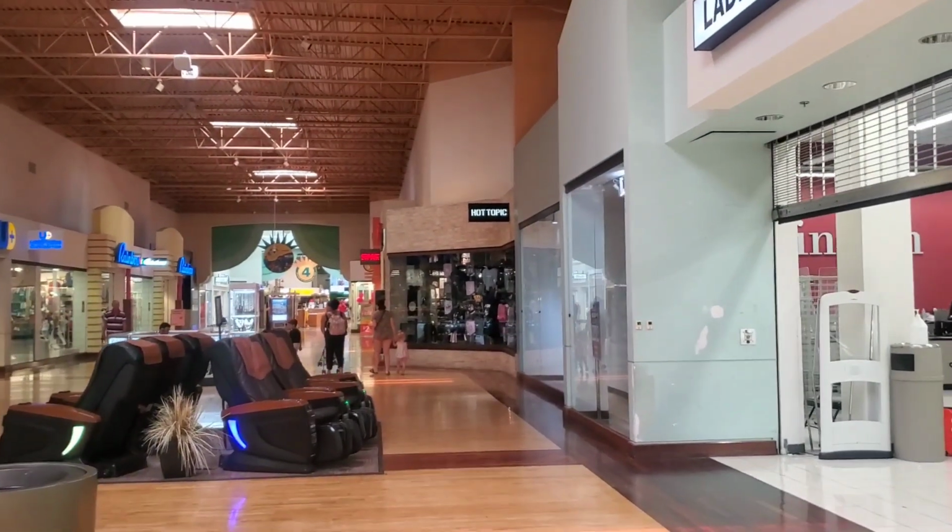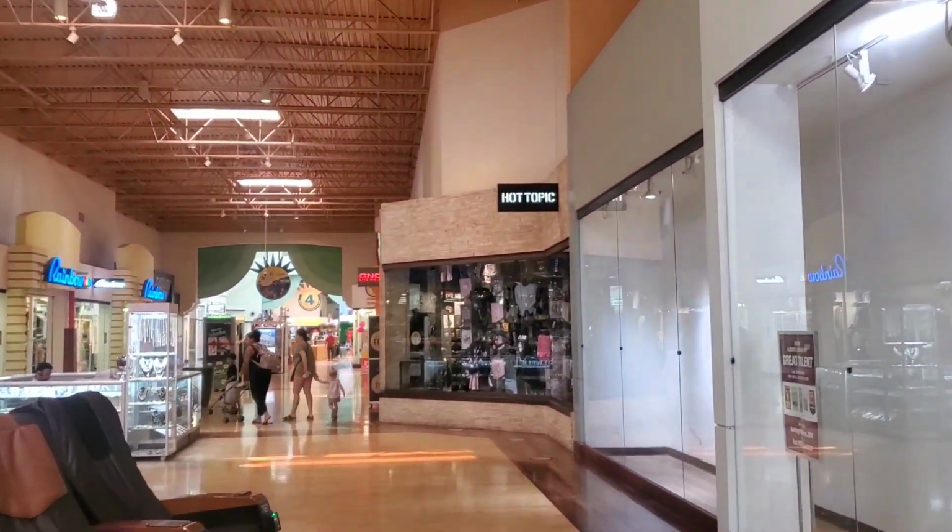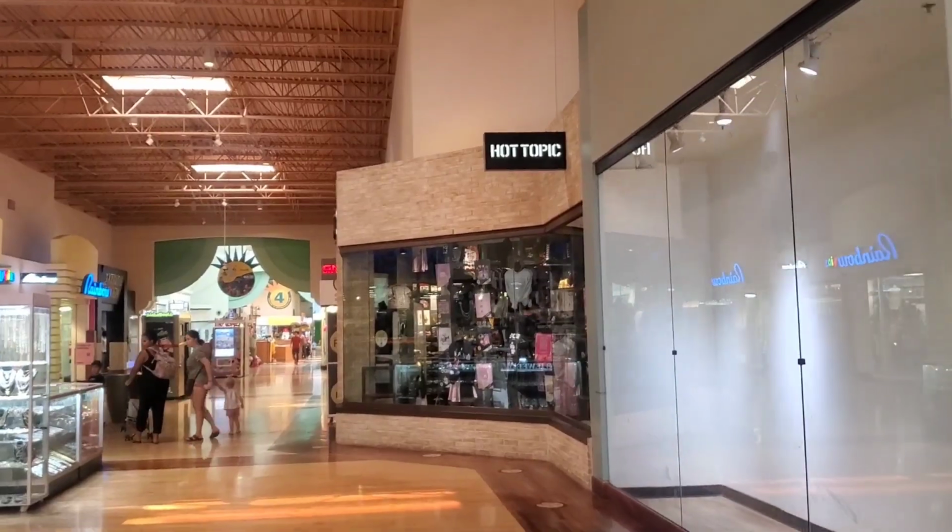The Whatnotters and the Scalpers have probably beat us to everything, but we are stopping at Hot Topic first. Hopefully we find what we're looking for. Fingers crossed, guys, fingers crossed.